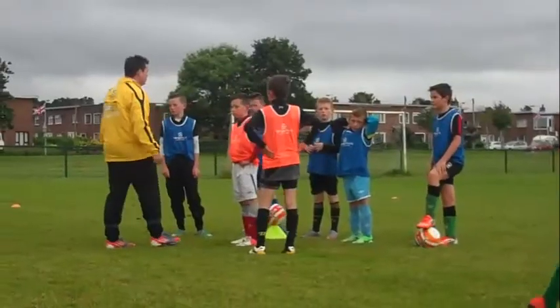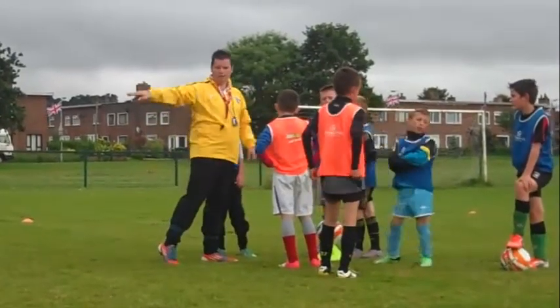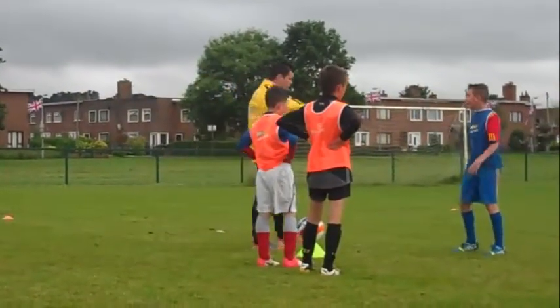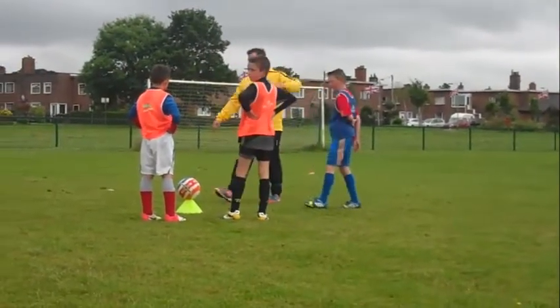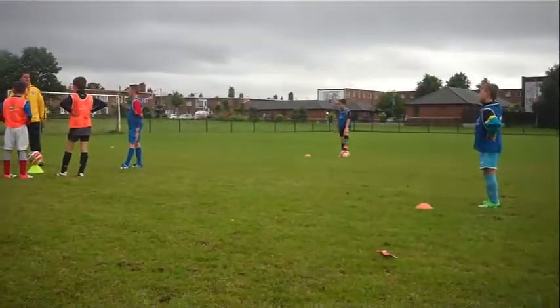That's it. Okay, so what I need for the blues: one blue is just in the middle, and now I need a blue on each side of the square. Nice and quick. So it's 5v2. Donal is operating the whole side up here, Dean the whole side down here, Paul this side. Object of the game.